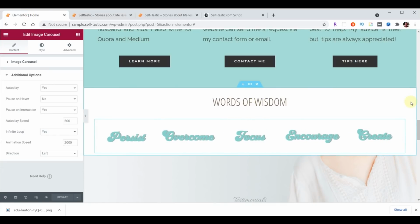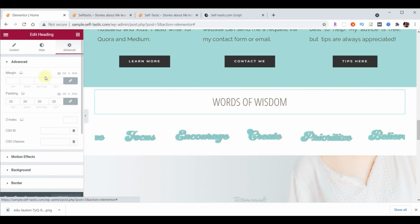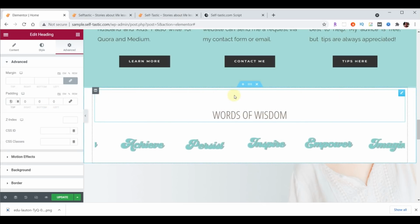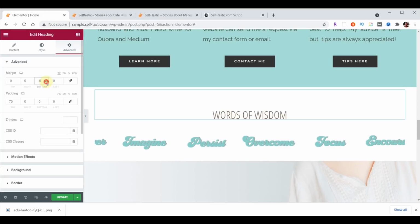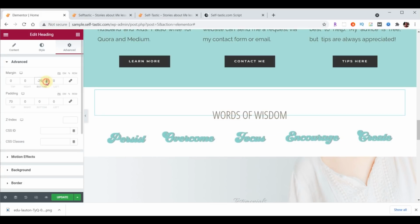And I don't really like the spacing here. Let's come back into Advanced for that widget. I'll put zeros in there. Disconnect them. I want 70 from the top because we're going to put a brush wave thing here. But I want these closer. Now what's interesting is that if I do a margin, I can do a negative margin on that. And look how it brings it up. So we'll take that negative margin to 25.